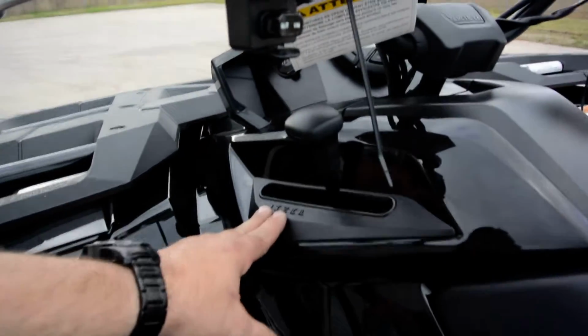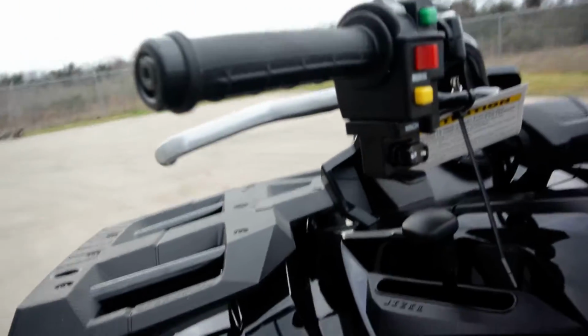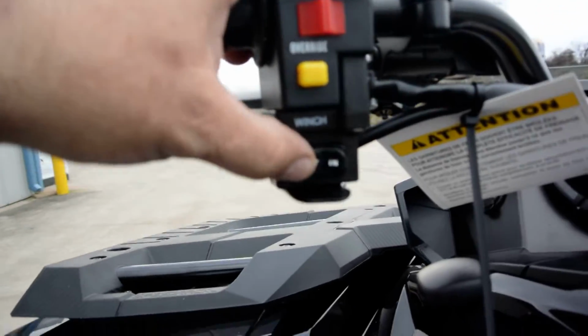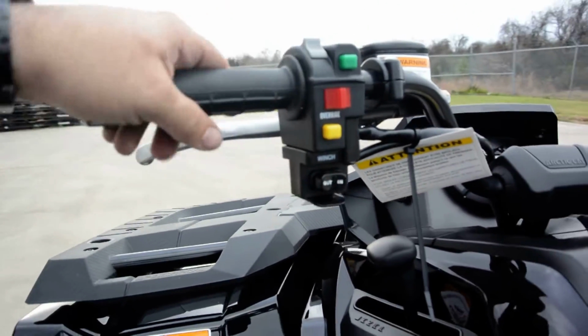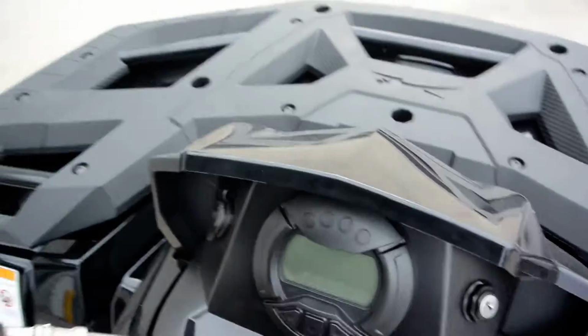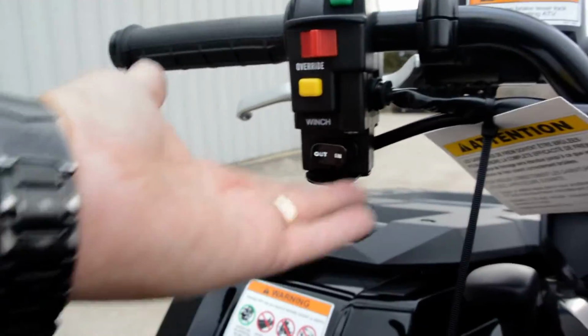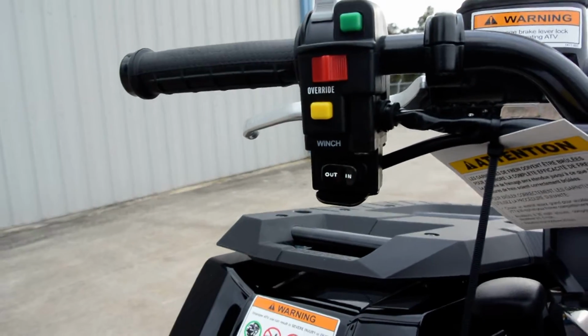Nice sculpted seat. Automatic transmission with low, high, neutral, and reverse in the transmission. And of course, because it is a limited, it has a winch. You've got a winch switch right here. That's the nice thing about these limiteds from Arctic Cat, that they come very well equipped. The winch is factory installed, so it has a really clean install on the switch.